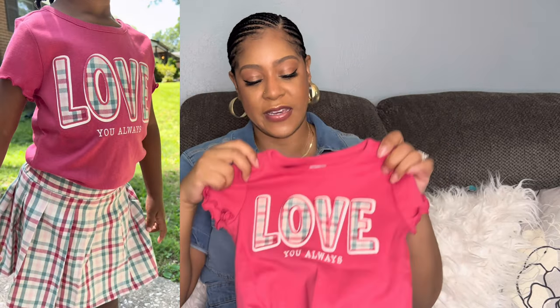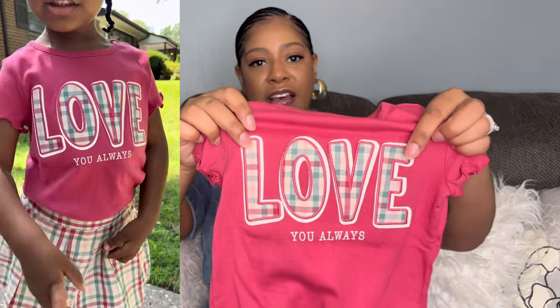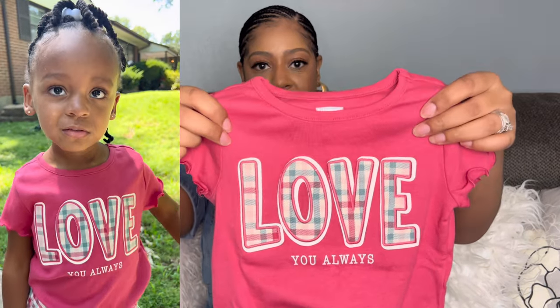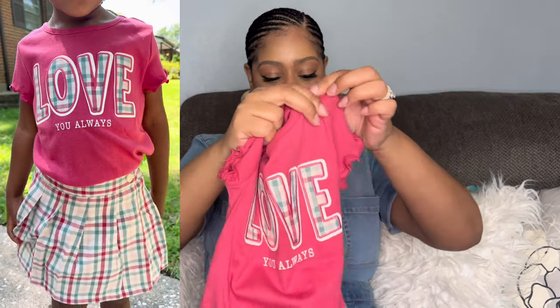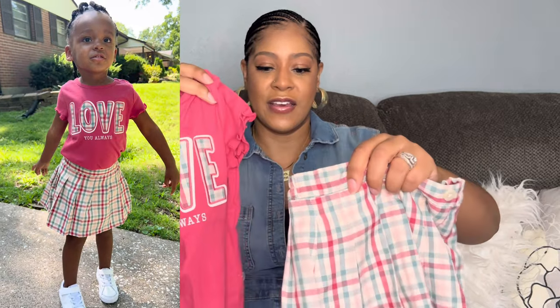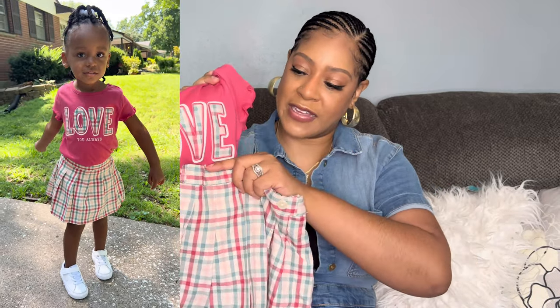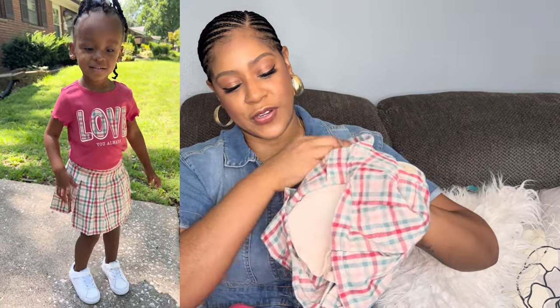All right, so next outfit is more plaid. So this little short sleeve top here. So again, I got the top in a 3T and this one just says, love you always. And they have the letters that are actually embroidered on. So again, super nice quality. And the skirt to match. So again, another skort, has that same plaid pattern as the letters on the top. And again, does have the built-in shorts.